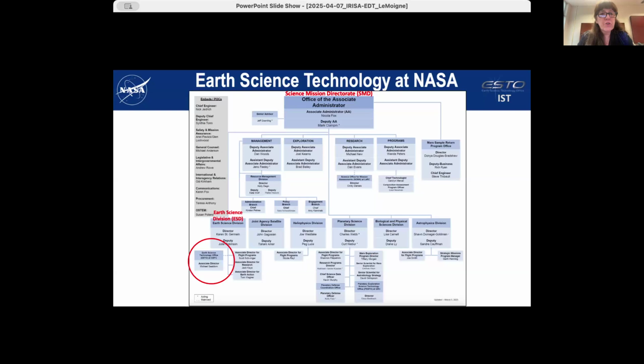So first of all, I just wanted to position where the Earth Science Technology Office is at NASA. There are several directorates at NASA. We are part of the Science Mission Directorate. As part of the Science Mission Directorate, the Earth Science Technology Office is in the Earth Science Division, and the role of the Earth Science Technology Office, or ESTO, is to look at technology, hardware, and software that will be needed by Earth Science in the 5 to 10 years framework.